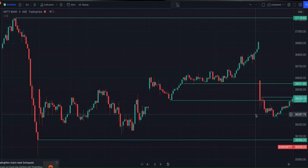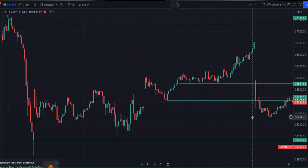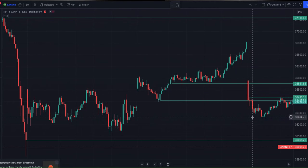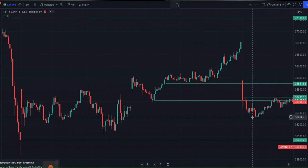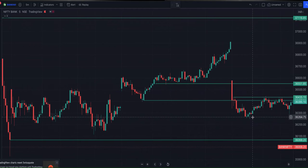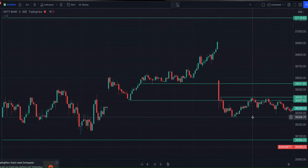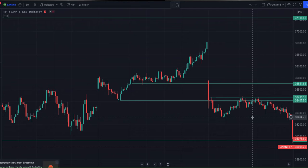Let's see what Bank Nifty did after that. We saw a negative candle, the market went down, trying to do a second attempt to cross that level, again seeing a rejection, looking for a third attempt, and now eventually slowly dragging down, and there you go, target reached.